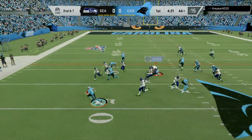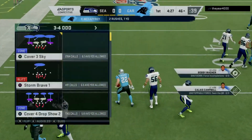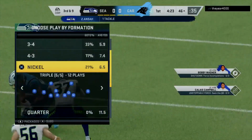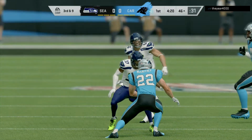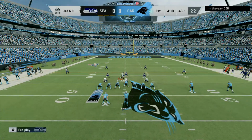Now with toss, this is McCaffrey. A nice little juke. And there is nowhere for him to cut back as he's taken down in the backfield. The second down play results in a loss of 2 yards. It's 3rd and 9. And the line to gain here is the 37 on 3rd down.